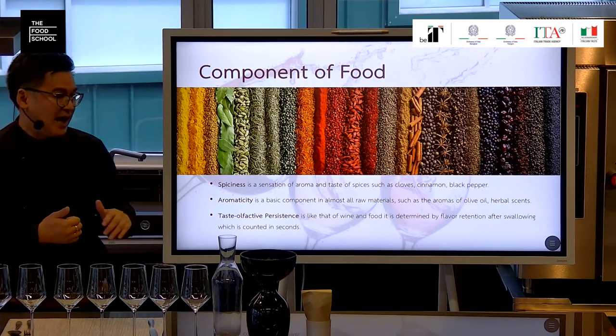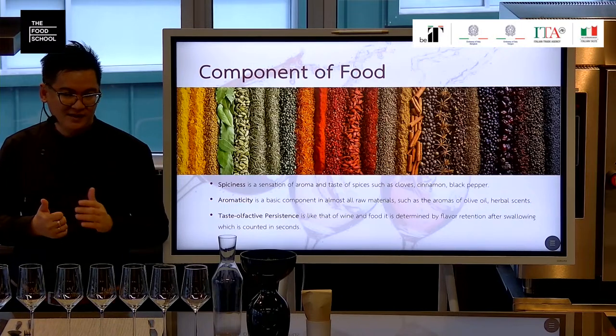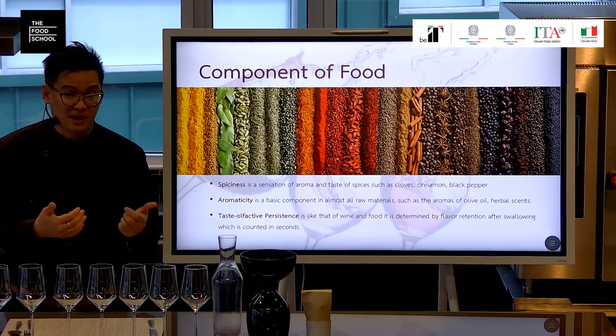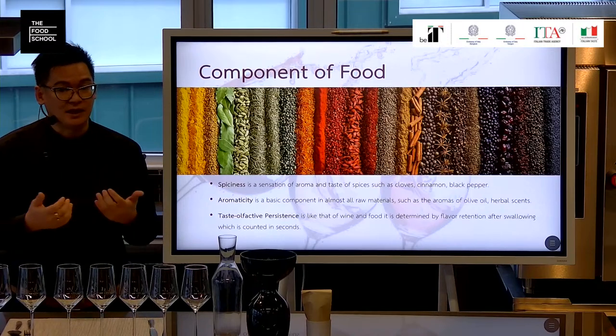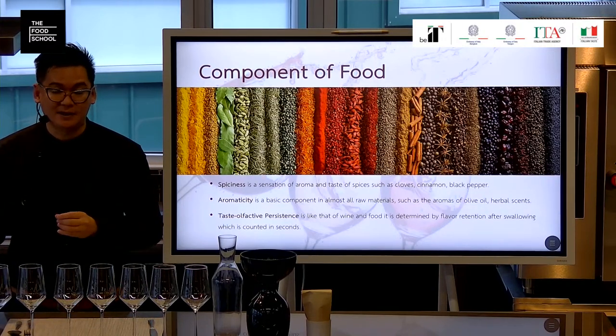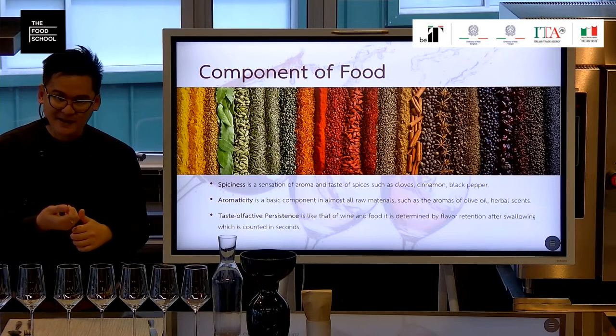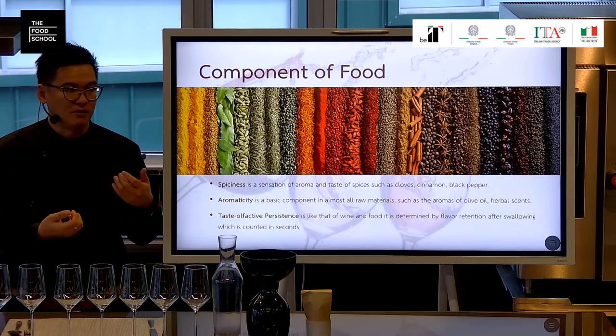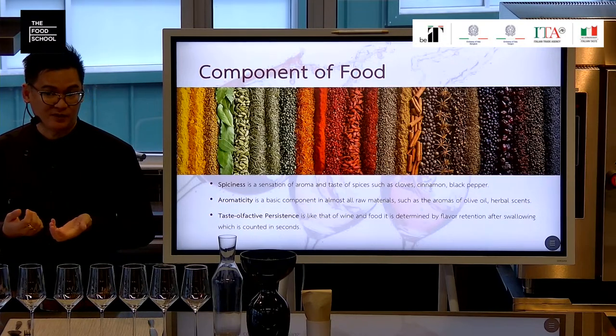Next one, aromaticity. So this is the sensation linked to the herbs, aromatic herbs. And usually some of the meat, some of the material also has its aromaticity also. Like eggs also has its aroma. Cucumber has also its aroma, right?